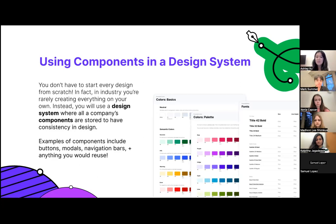You'll probably be working with their design system. So a design system is where all of a company's components are stored, and this is to have consistency within their design. For example, if you work in a company, they have certain branding, so they use probably a certain set of buttons for all of their pages. So you can just pull from their system, and it's kind of like a drag and drop situation where you can just pull the components that you need, but you don't have to build them from scratch. So if you're building like a school project, this is something that could help you.